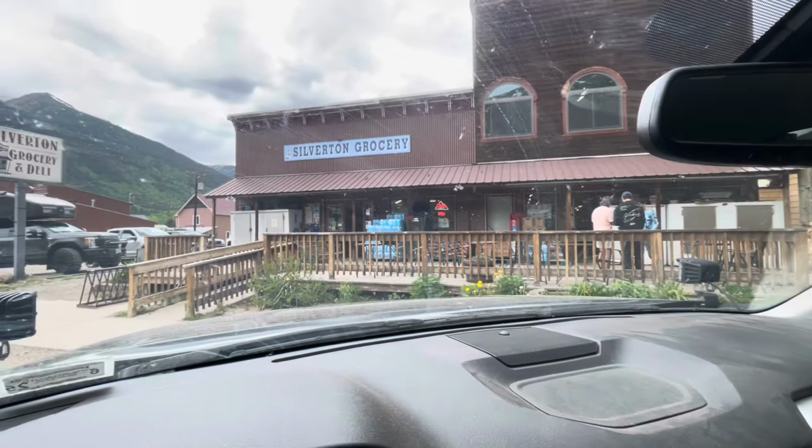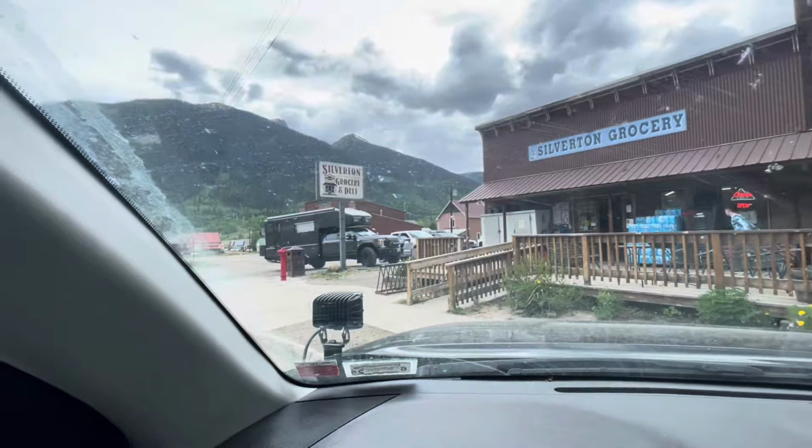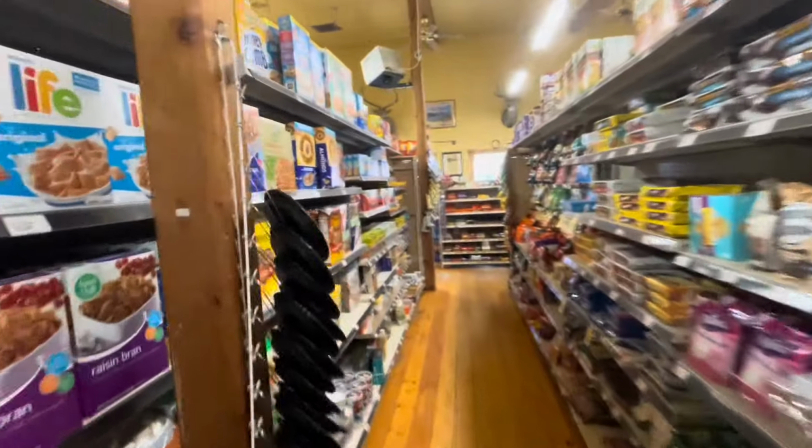We just drove down the street a little bit, and we're going to stop and get bread, eggs, and shredded cheese. And this is a new Earthroamer on an F550. This is a nice little store. They really have everything you need here.